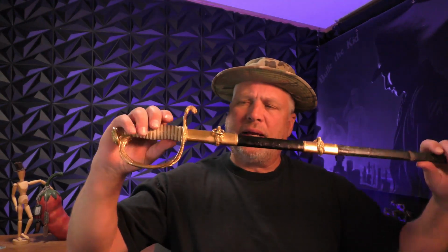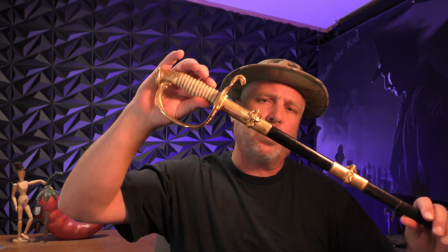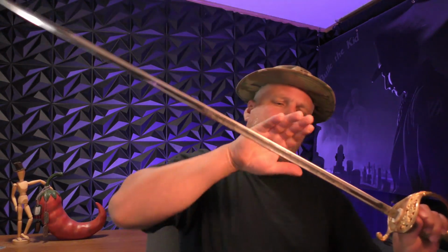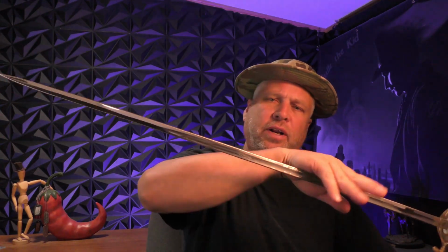So I got out my United States Naval Officer sword from the 1950s. This thing saw service on a few warships. It's very, very fancy, and it's etched with a lot of designs. But I'd have to say overall, this is the sharp end of the blade, and I can just run my hand back and forth on it, and it does not cut.